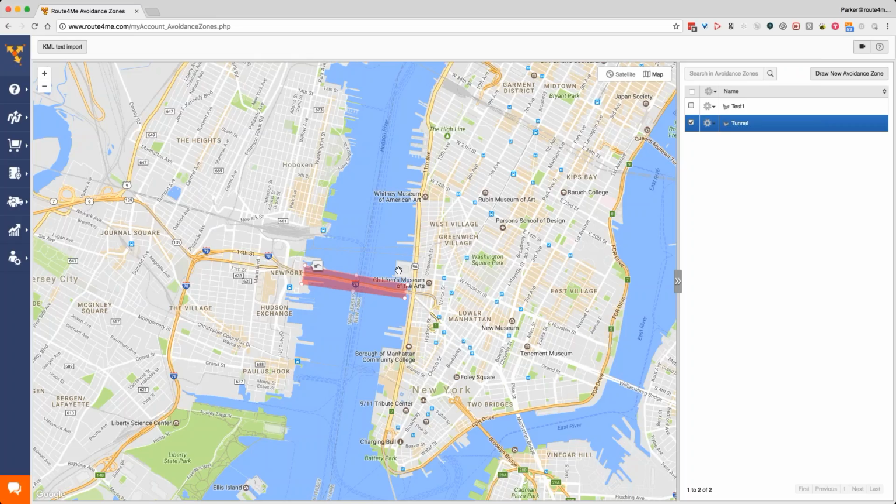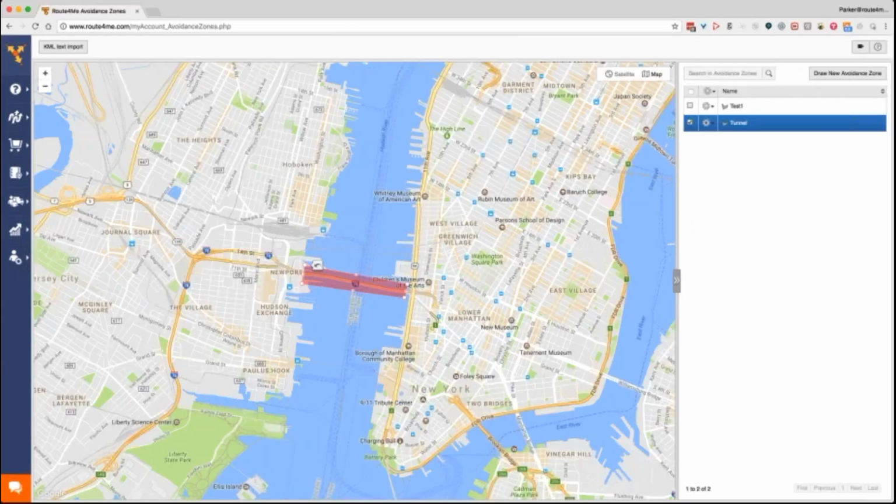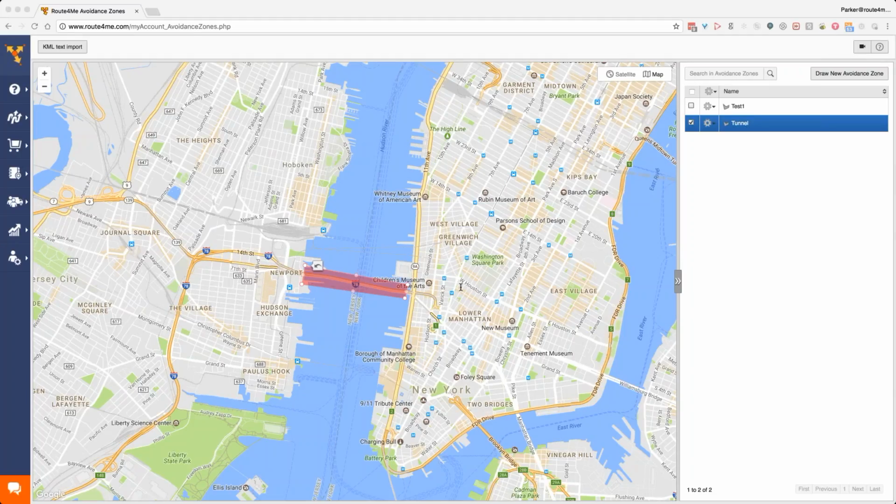Of course, if there's a delivery, a stop, or an address on the route that's in the avoidance zone, the route is going to take you to it, and there's no way to avoid that. But the system will route you around avoidance zones if you want that. Does that make sense to everyone on the chat? If you say yes, is that helpful? Yes, yes, definitely. Cool. Okay.